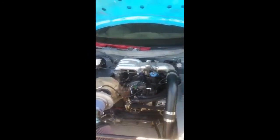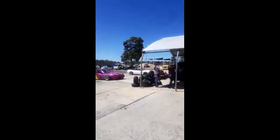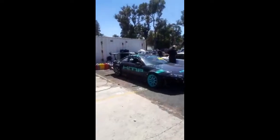Oh, here we go. That is some rotary love. Nice. It's like a little RX-8. A couple more Silvias by the looks of it. Lots and lots of Silvias. Mad days today. Bucket tyres, eh? Look at all those tyres. Just gotta burn them up.